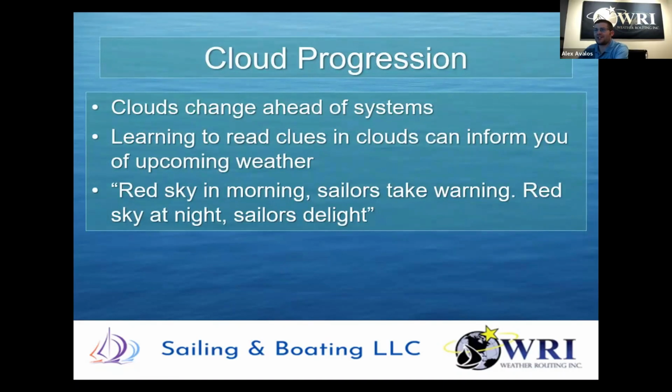All right, so cloud progression. As I said before in the lead up to this, the clouds can offer several clues as to what the weather might do in the near future. While they can be benign and unremarkable in any given moment, they certainly can give us clues as to further developments with the weather forecast over the hours and the days ahead, as they usually do change in advance of approaching fronts and systems. And we'll go over those in a bit more detail.